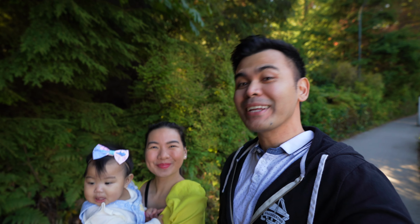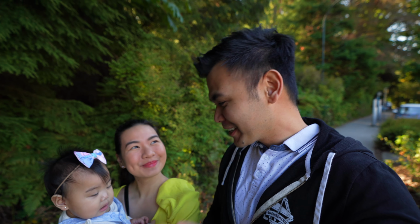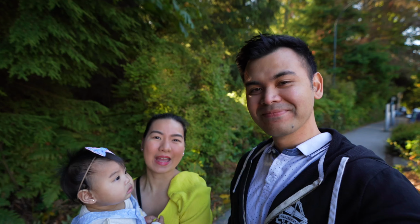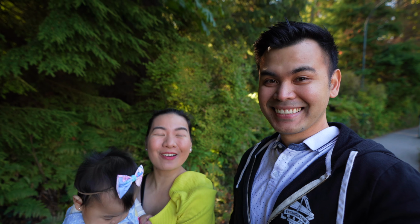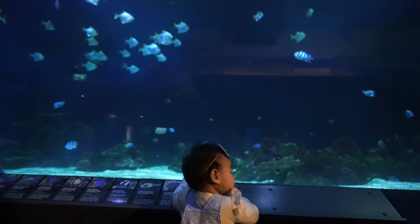Good morning from a bright and beautiful day here in Stanley Park. Today feels super exciting because we are going to be visiting one of the most popular attractions here in the city. I think it was around 2018 when we first visited Vancouver Aquarium before even moving to Vancouver. And now we're here visiting with this little one, and she's super excited to see all the animals.